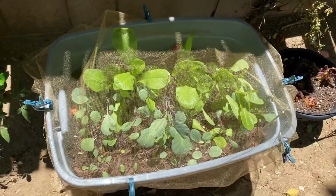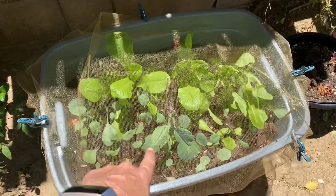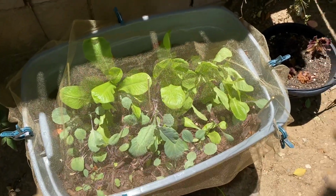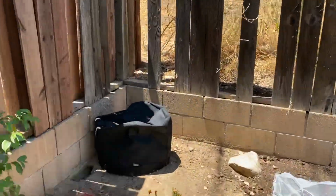So anyways, that's lettuce, a couple different kinds of lettuce. I think these are supposed to be romaines. I'm not really sure what the other kind are. They taste good, but I don't know what they are. Okay, then over there is my little compost inside there.